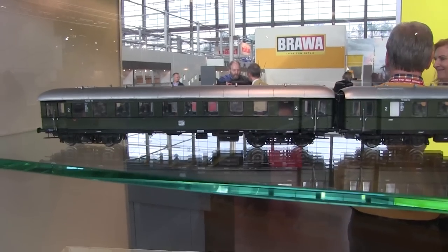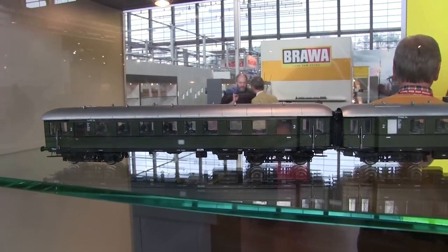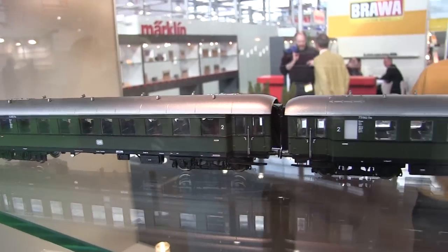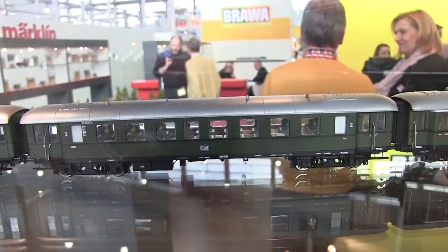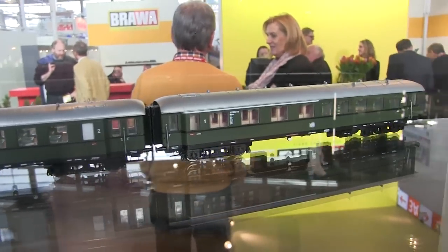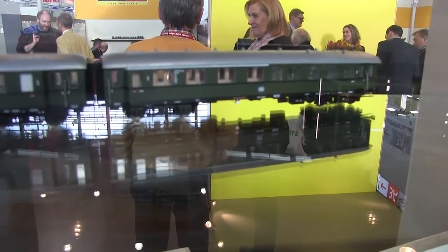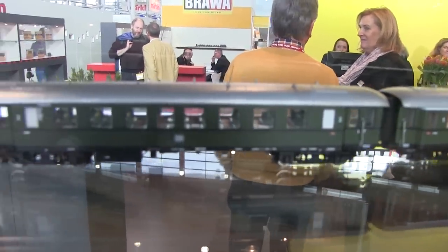A new form, new tooling, the BYE 36 passenger cars. There's going to be an Era 3 and 4 DB version. There'll be an Austrian version, a French version, and an Era 2 Deutsche Reichsbahn version. These are brand new passenger cars, and the detailing is really remarkable. They will be very nice. Full interiors, separately applied handrails. Very, very nice.